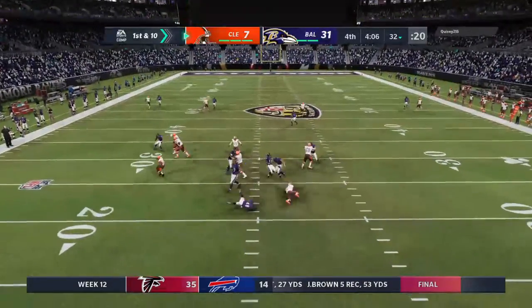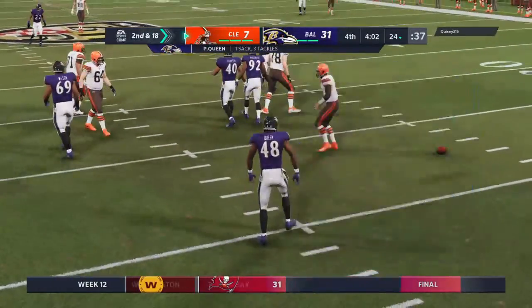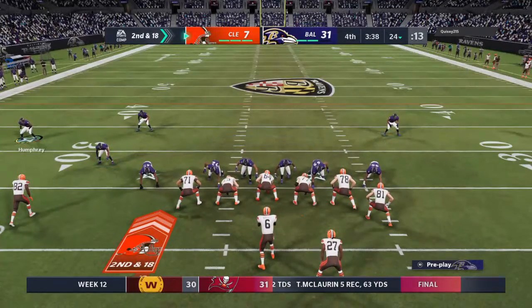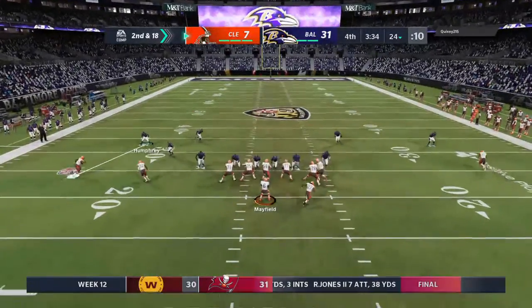Going to the air again with Mayfield. And he goes down. The Ravens able to get to him. Patrick Queen in there to get him, and that is sack number 6 now for him on the year. Got to imagine the pass rush will be equally intense here on 2nd down following the sack. It's 2nd and 18.